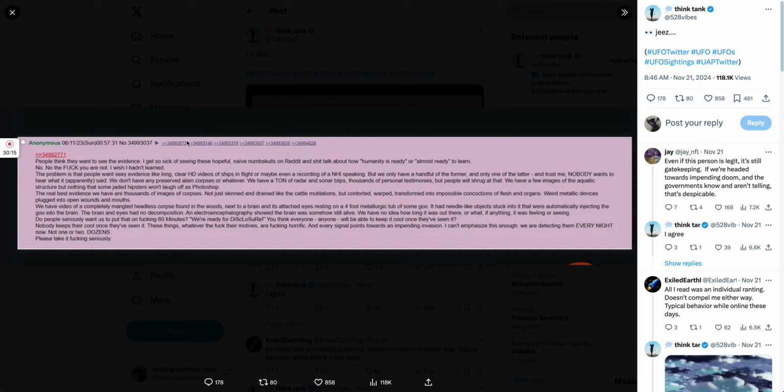Again, now, yeah, I kind of was following this, except when he's talking about we're detecting them every night. Yeah, we've been detecting them. Oh, yeah, when he says the invasion. Yeah, that's where he lost me. Every signal points towards an invasion. There's no invasion. They're already here. They've been here.